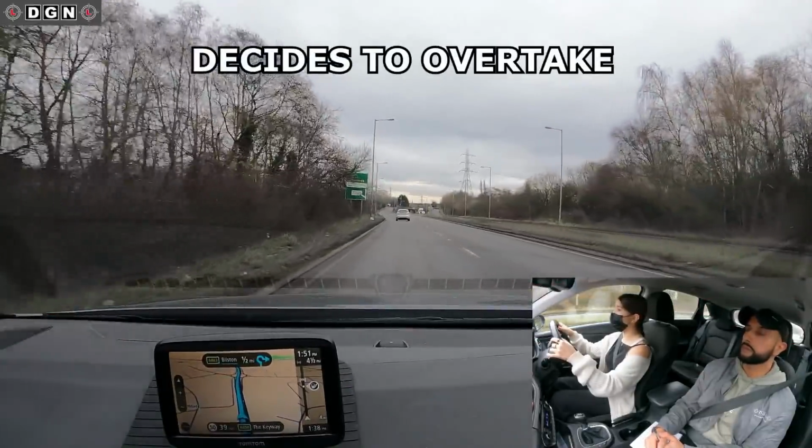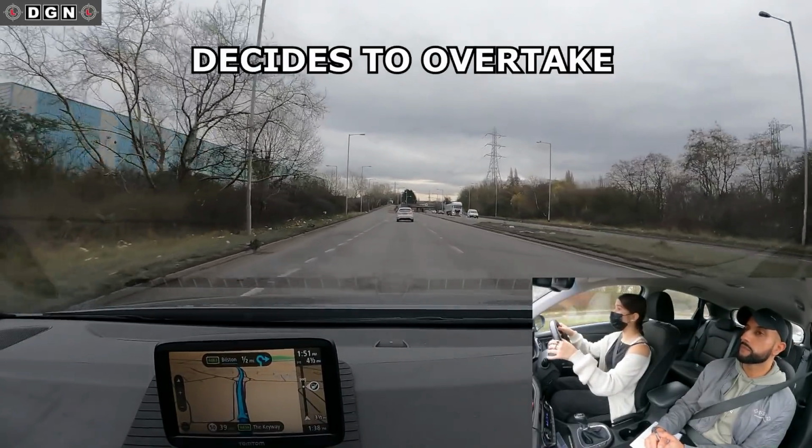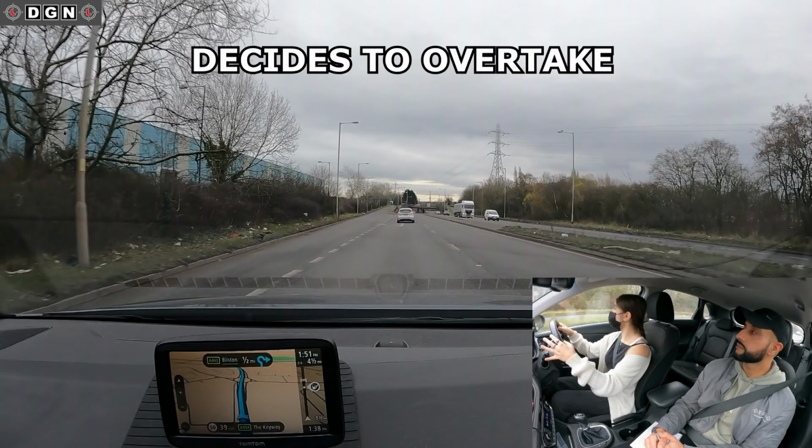Now Daniela decides to change lanes. Initially I thought she had gone into the right-hand lane as we are turning right at the roundabout that's coming up. The roundabout is still quite a distance away, so this would have been too early to change lanes for the roundabout. But as you'll see, Daniela had changed lanes to overtake the silver vehicle. And this was fine to do, but if she wanted to overtake, she should have built up speed quicker and overtaken.